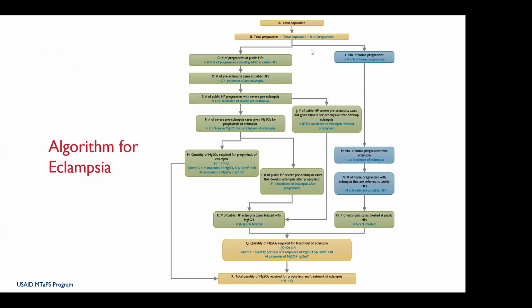This is an algorithm that we have included in the guide, in the supplement, with regards to magnesium sulfate used for the prevention and treatment of eclampsia. As you can see, it starts from the total population, and then goes to the calculation of the pregnant women in the country or region that we are considering, and then looks at the ANC attendance at the public health facilities to estimate the number of pregnancies served at the public health facility level. Then we look at the incidence of preeclampsia to calculate the number of preeclampsia cases, and then the incidence of severe preeclampsia to determine the number of cases that will be provided magnesium sulfate for prevention of eclampsia. So that's one aspect of it. Finally, we get to the quantity of magnesium sulfate per one case for prevention to get the total quantity for prevention.